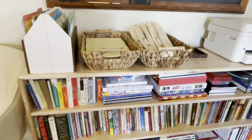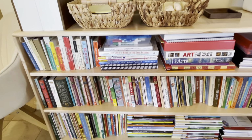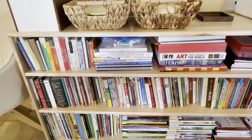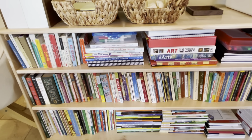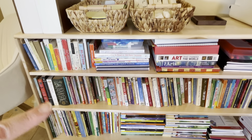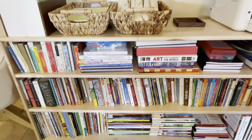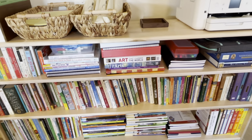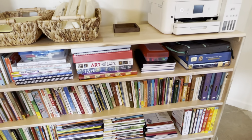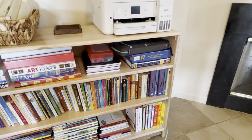I'm going to back up. There's not really a whole lot to see with the books. These are just a lot of reading books. I brought in some things like Little Women, The Indian in the Cupboard, Swiss Family Robinson, where if the kids just want to pick up a book and read, it's something that I think has some educational value.